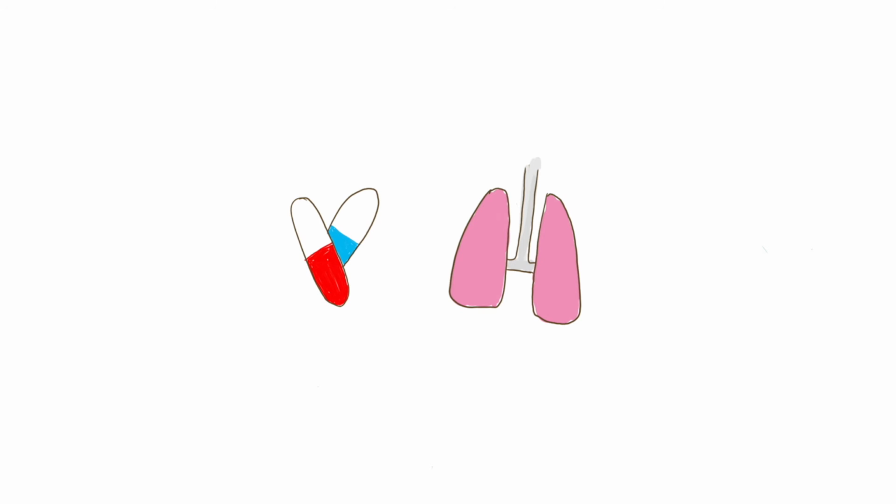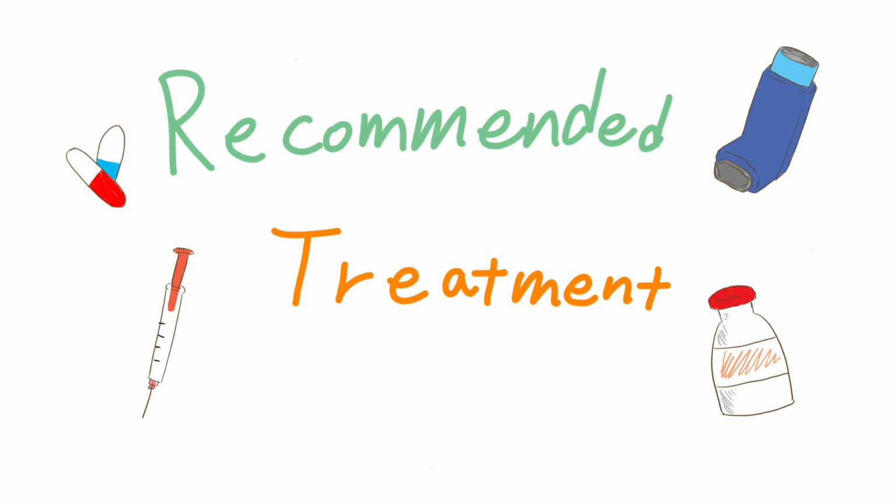Lung transplantation is considered when the patient's survival is at risk, but it can cause liver disease or diabetes. Therefore, a pancreatic or liver transplant might be performed at the same time.